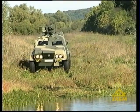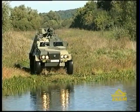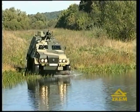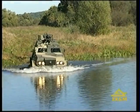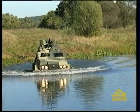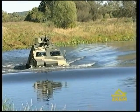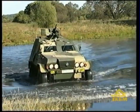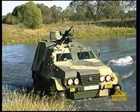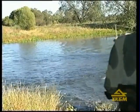Its leak-proof hull makes it possible to negotiate water obstacles up to 1 meter in depth. At the request of the customer, it is possible to build the armored personnel carrier to be amphibious. Amphibious mobility is provided by 2 propellers at the vehicle sides. The propellers are hydraulically driven. They provide the vehicle with water speed up to 8 km per hour.